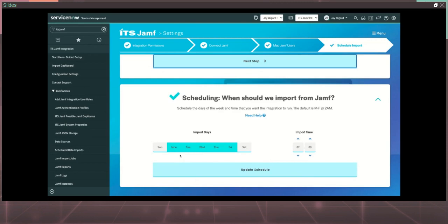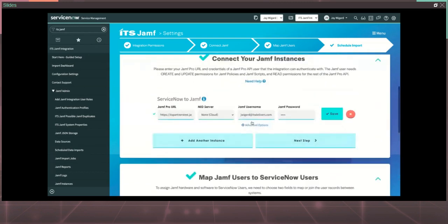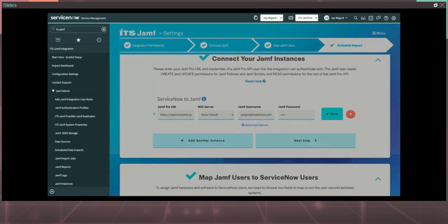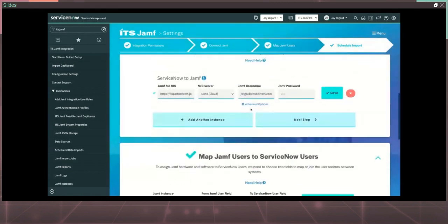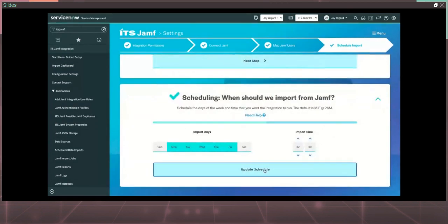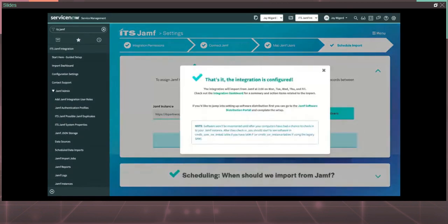So the days that are highlighted green are going to be the days that the integration runs, and it's going to run at this specified time. So at that point, I can click update schedule. Note that we keep all the instructions here pretty lean, but we do have some additional detail hidden underneath of these little help links. So I'm going to go ahead and click update schedule. And that's it. The integration is configured to run Monday through Friday at 2 a.m.